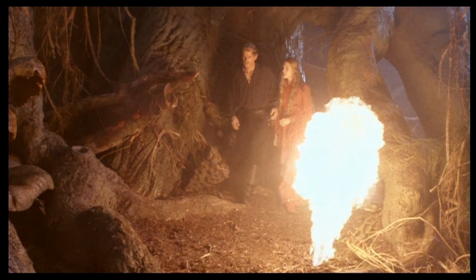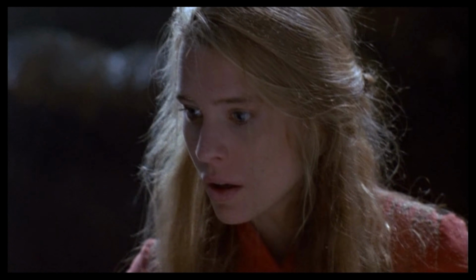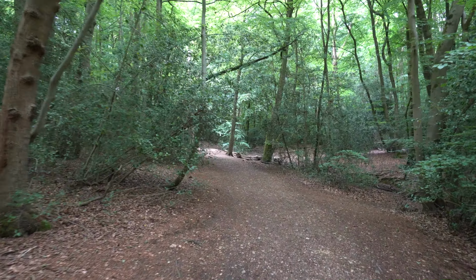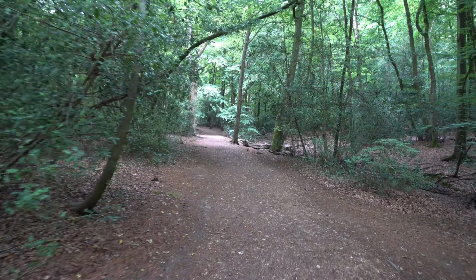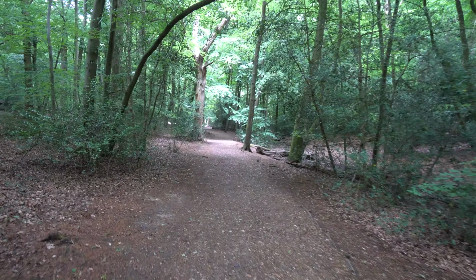The actual fire swamp was on a set to be able to control all that stuff, like those rodents and the sand pits. This is Burnham Beaches. It's a pretty popular area for filming and making movies. It's only an hour outside of London. So they opted for this woods.